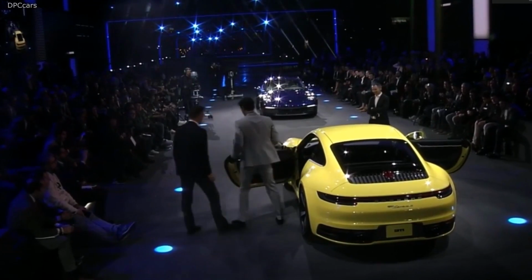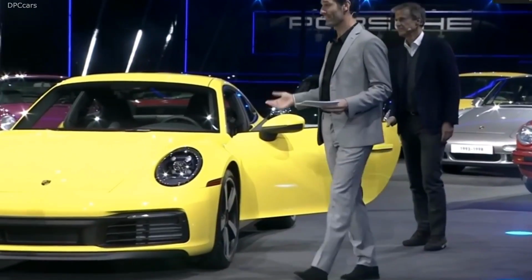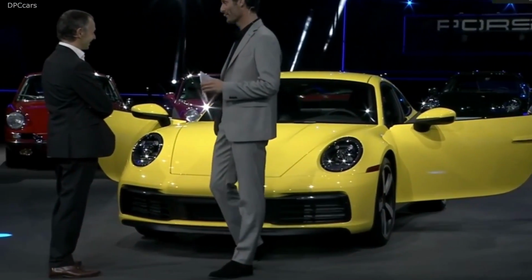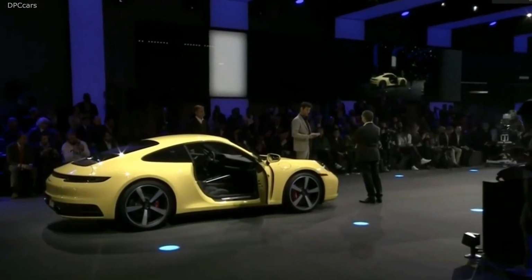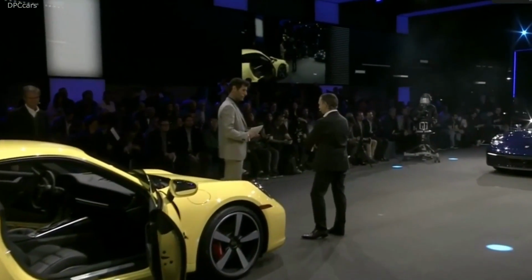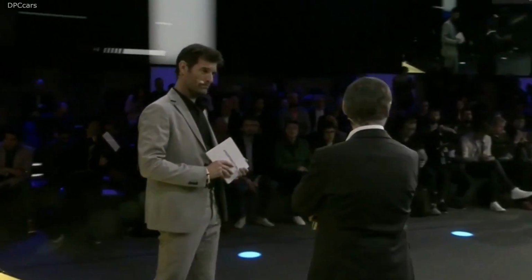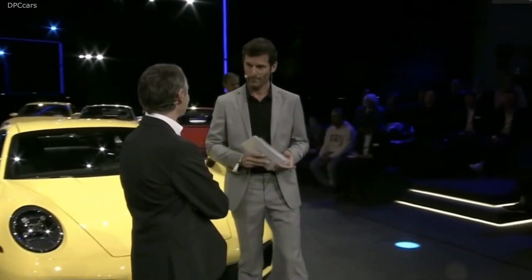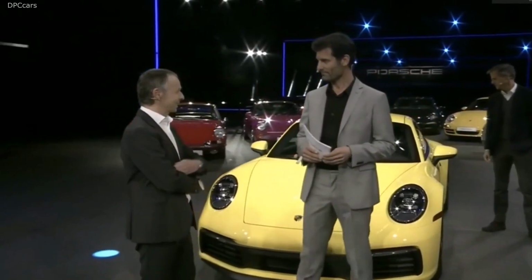August, it's the last generation car that you're going to work on. So I imagine this is a car that's extremely close to your heart. What are your feelings on working on this model line for the last time? It's always a very exciting moment for me to present a new 911, and the first one which I presented was the 997 several years ago. So it's the third generation I present and will be my last.